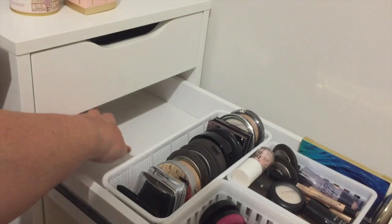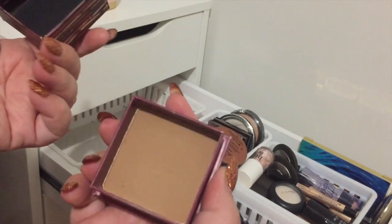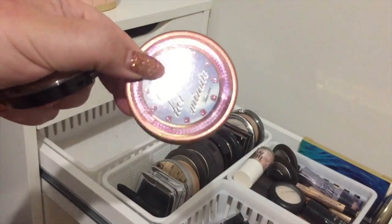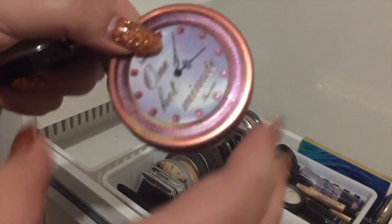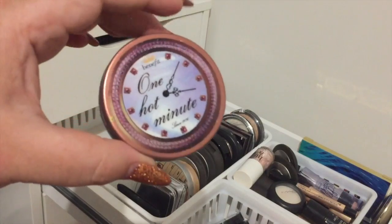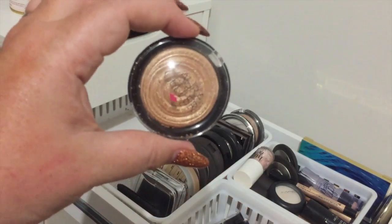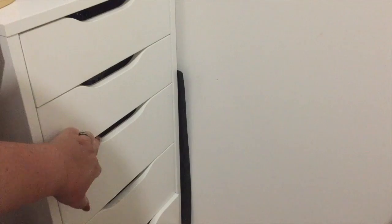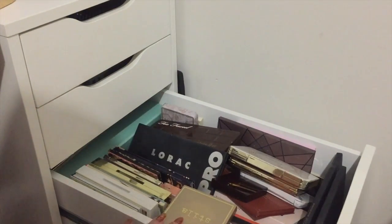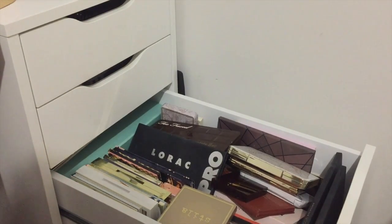And then at the back, there's some items. This was my original hauler that I've lost. Look at that, it's the old packaging. This one here is like a shimmery, they call it a face powder, but it's a bronzer. It's really, really dark. I don't even think they make it anymore, so I'm gonna throw it away. I searched high and low for this one, and it was stuck behind the drawer. Okay, we have my palette drawer. So it's mostly eye palettes with a few face palettes in it. I'm gonna leave this till last.